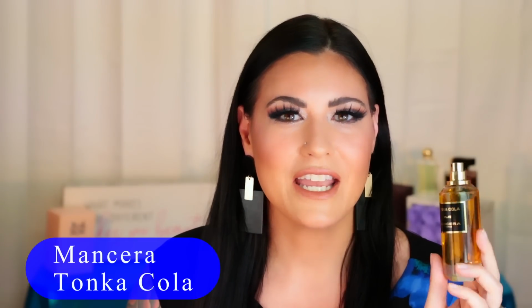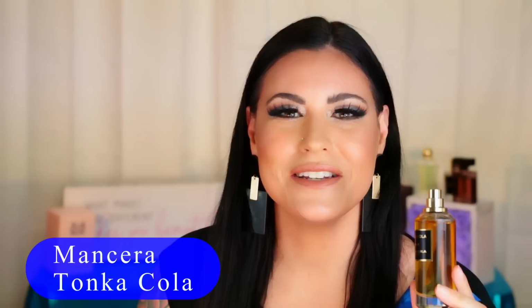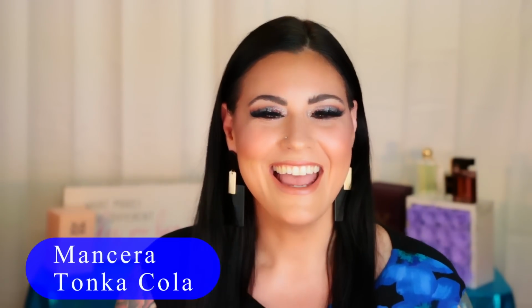It's definitely a cola forward fragrance. There is a photorealistic cola note in here, so you have to be into that. You know, it's funny because I like to read the reviews on Fragrantica because sometimes the reviews are just hysterical. There were people saying, yeah, it smells like Coca-Cola, but why would anyone want to smell like that? And I'm like, hey, I want to smell like that, okay? I know that's not everybody's cup of tea, but I do want to smell like a cinnamon cherry cola.